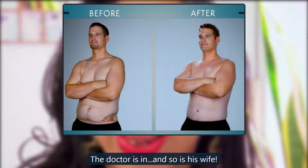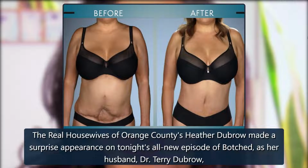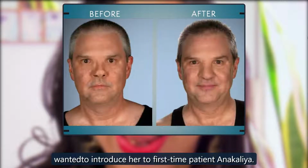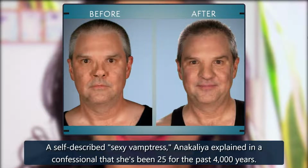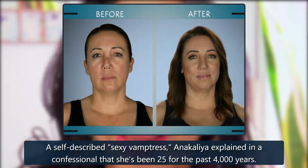The doctor is in. And so is his wife. The Real Housewives of Orange County's Heather Dubrow made a surprise appearance on tonight's all-new episode of Botched, as her husband, Dr. Terry Dubrow, wanted to introduce her to first-time patient Anacalia, a self-described sexy vamptress. Anacalia explained in a confessional that she's been 25 for the past 4,000 years.